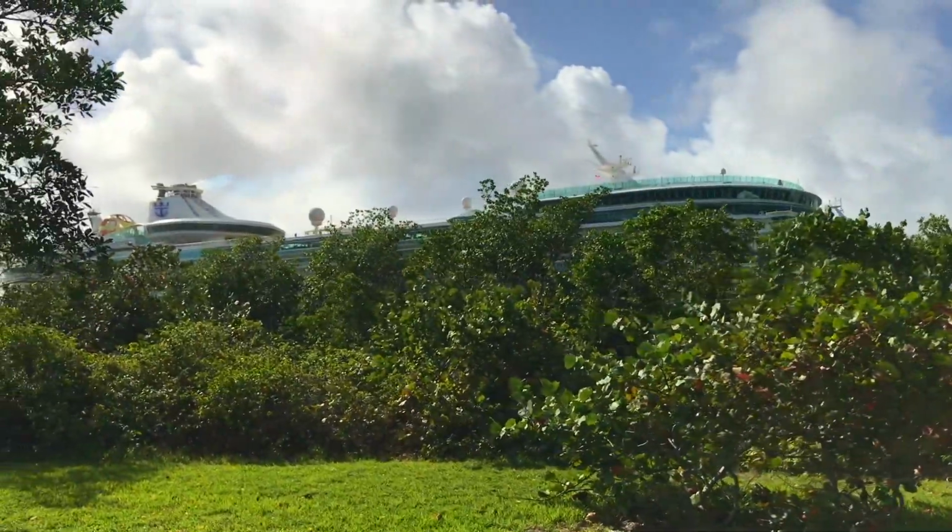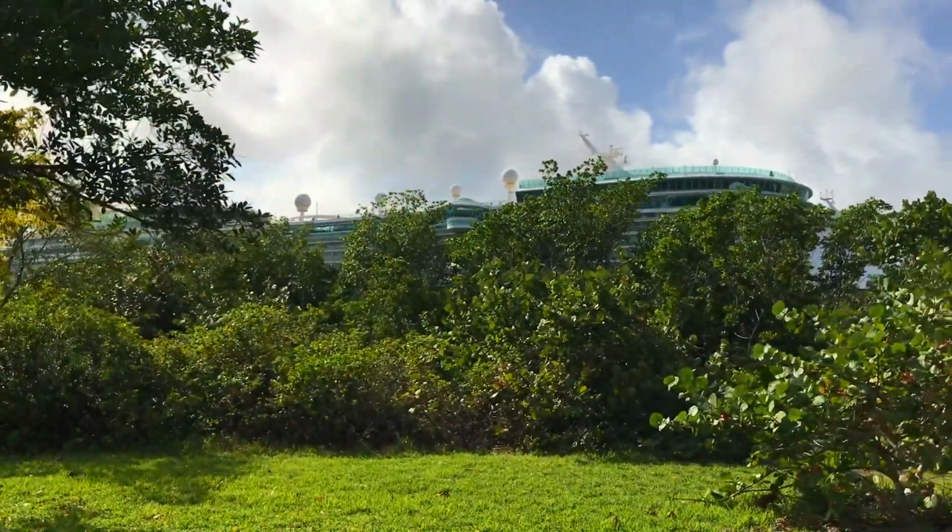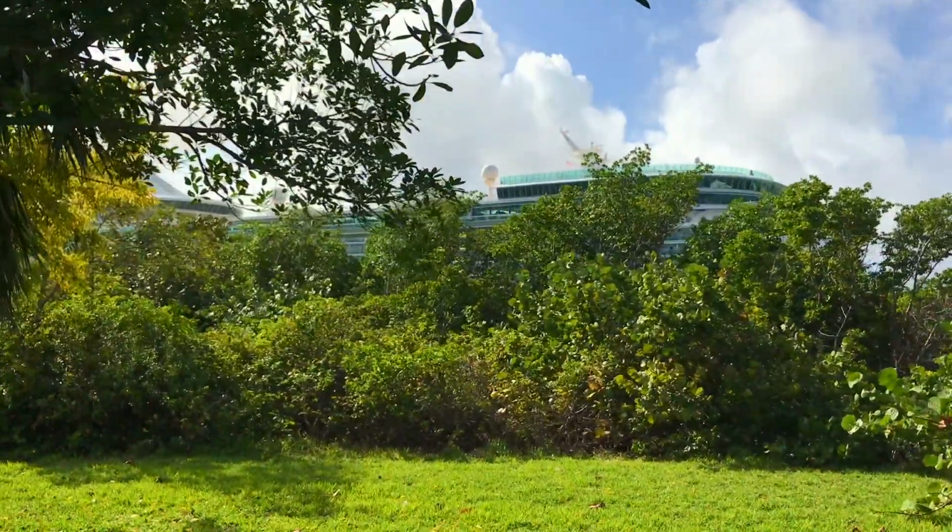Glad I found this spot because you get some really good looks at the cruise ships that are docked along the terminals 25, 26, and 29. I've got a few more spots to go to, and then we'll go ahead and head over to the place where I normally watch the ships leave from. And it's still a little early today, so I think I'm gonna try and go onto the bridge by the port over there, and try and get some shots from up there.